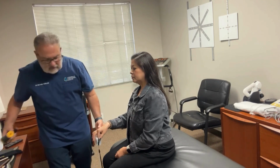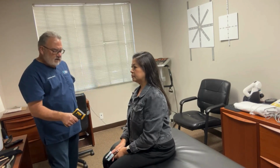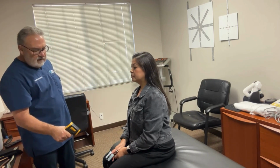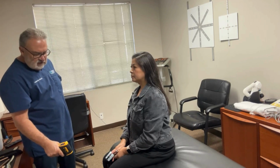And then I'll just take this and I just kind of run it down the extremities, just kind of measure what the circulation is. There should not be a 10-degree difference between the fingers and the hands, and she is good. And then I'll do both sides, and I do the legs, and she is good.